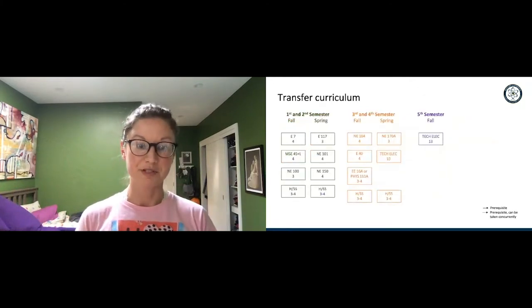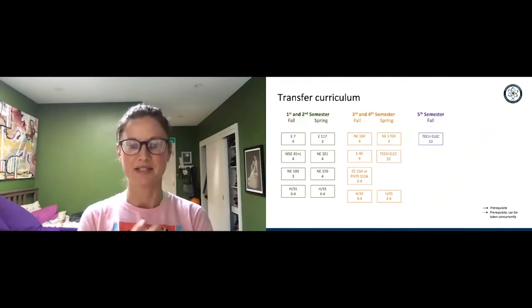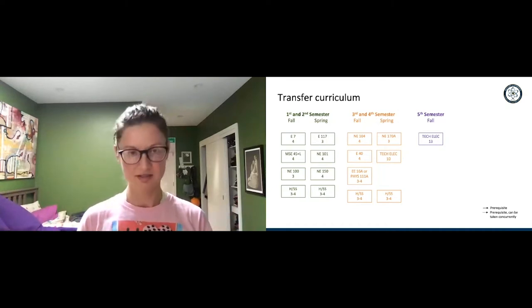This is a map for the transfer curriculum. It doesn't have a flow chart in the same way because typically you will have come in with a whole bunch of different things.